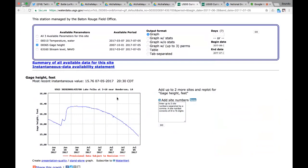USGS has these different gauges that show you the water height, and if you want to make some calculations on these, do any type of analysis, you need to know what this gauge height is, because that effectively changes the observer height as an estimate. You can do it that way, just subtract from the observer height. But on July 3rd, it was about 16.2 at Pelba Lake, which is near here, but not the same area.